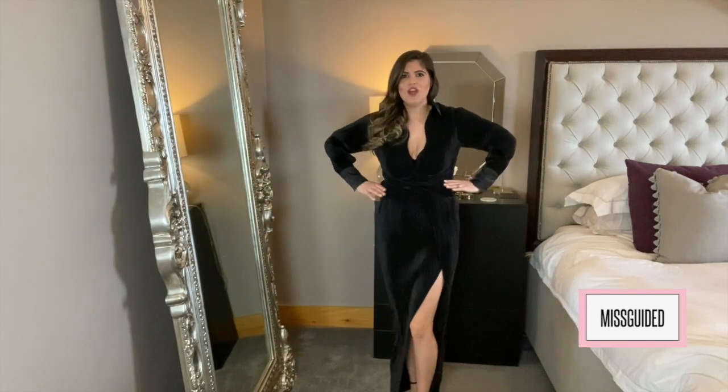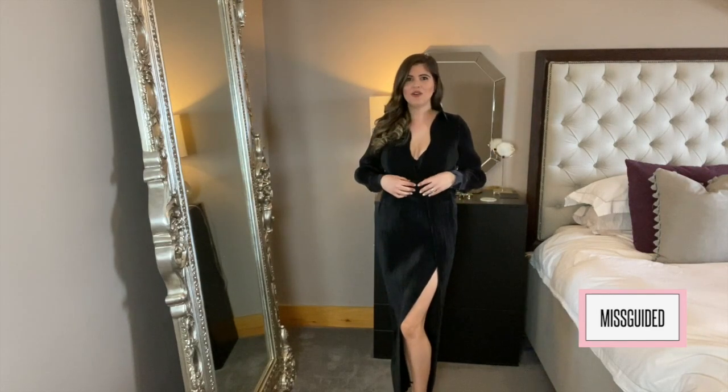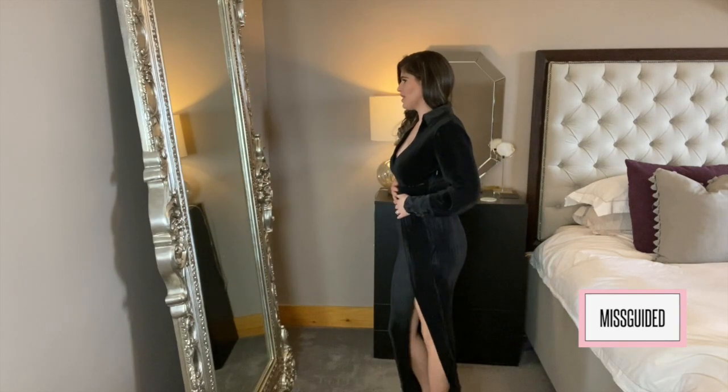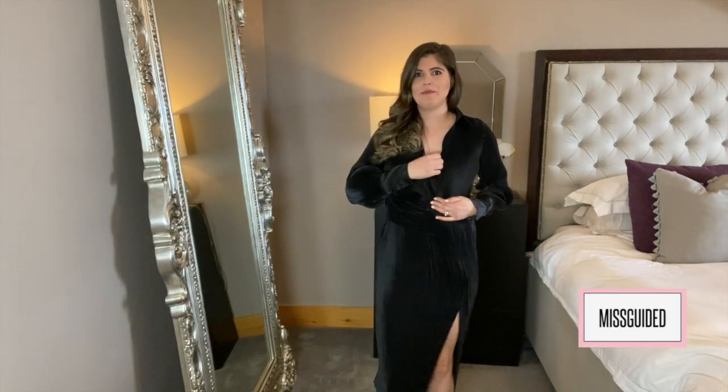I feel that sort of adds bulk to the section that I want to zip in. If I hadn't got that, I would have put a belt around it and just cinched my waist in that way. So I need to also sort out how to hold this in, because it obviously opens up to my bra. So I'll need to either pin that, sew it, or put some tip tape on.